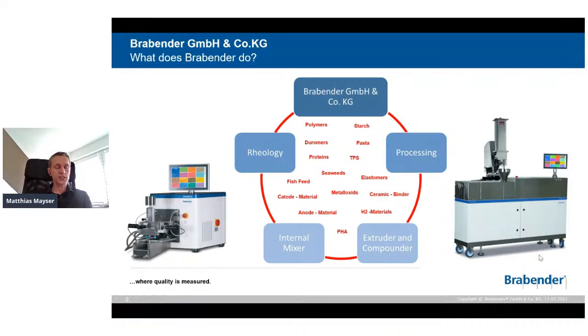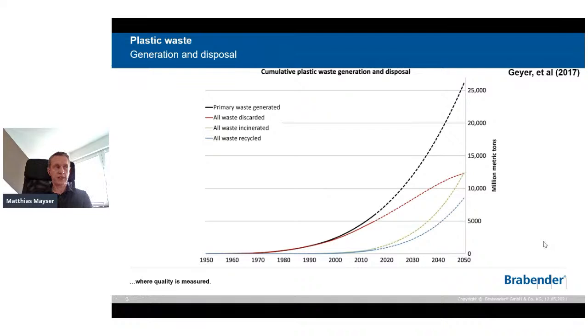So how did we end up investigating natural seaweed polymer? Well, the starting point is something that Karen already mentioned and that we all know about. The amount of plastic waste that is accumulating worldwide is increasing exponentially. All the while, the rate of recycling is lagging behind.